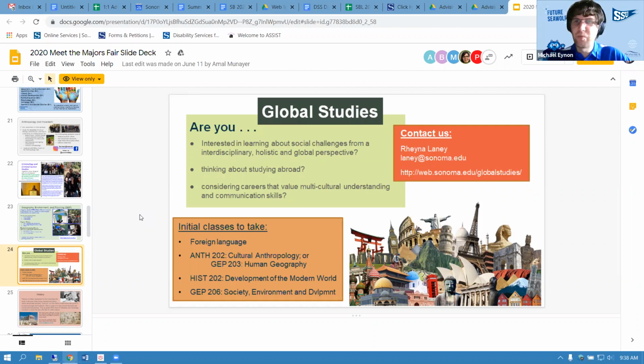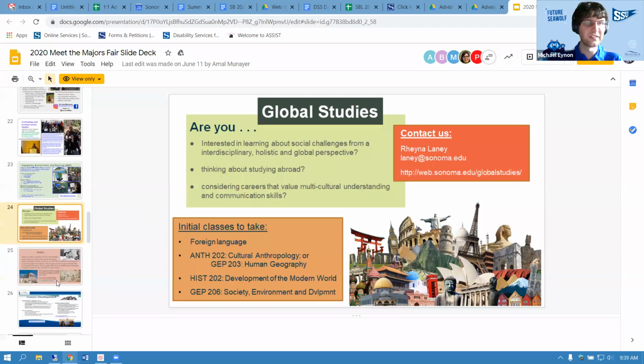The global studies major, they actually want you to have a foreign language, and they also want you to travel a lot. So if you're interested in any of those, the global studies major is all about trying to help get you abroad and help see things from a larger world perspective. This is one of those majors where you'll be in very few global studies classes, but you'll take a lot of classes from a lot of different other majors, from anthropology and history and political science and GEP. So there'll be a lot of different things to pull from there.